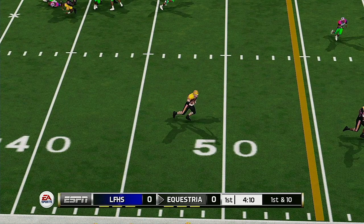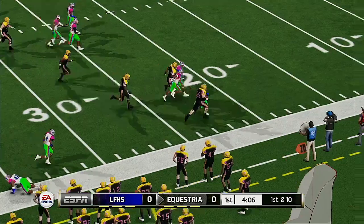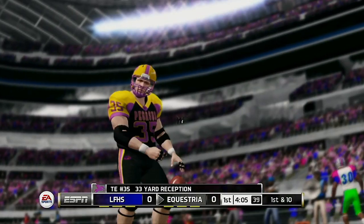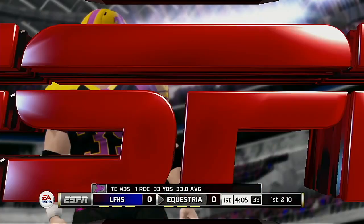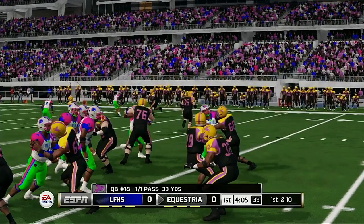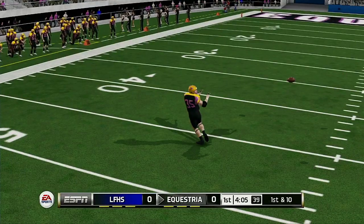Watch out here. He's at the 40. He's knocked out of bounds at about the 23-yard line. Let's give some credit to the big boys up front. They held off the blitz just long enough for the quarterback to make the connection and pick up some good yards.